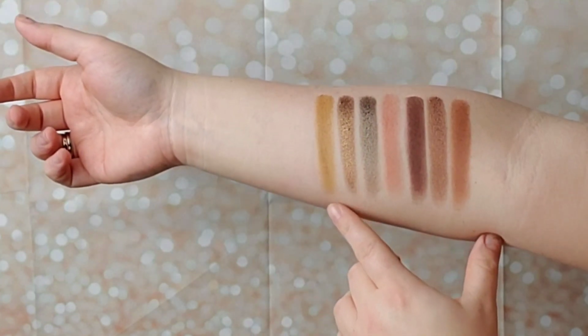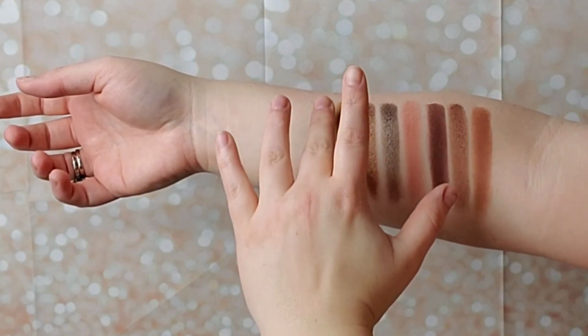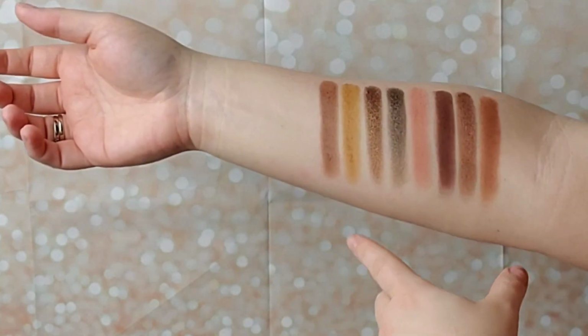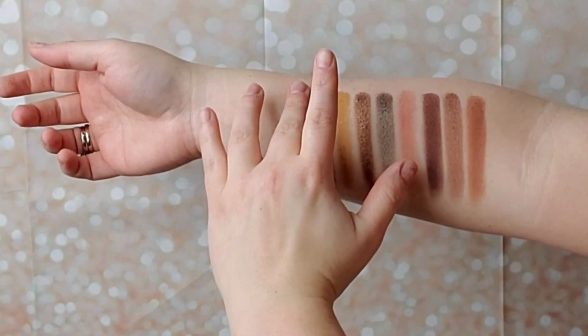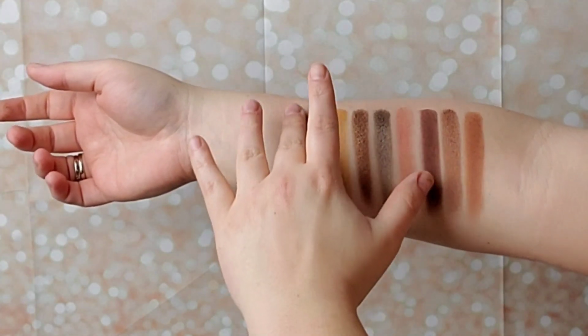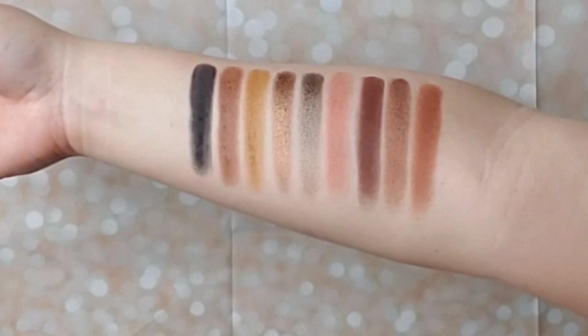And this is a yellow tone tan shade. This is the second shade in the third row. This is another kind of pink undertone tan brown shade. Third shade in the third row, and it is just a very matte black. And this is the whole palette.